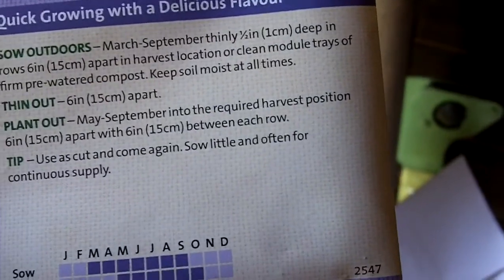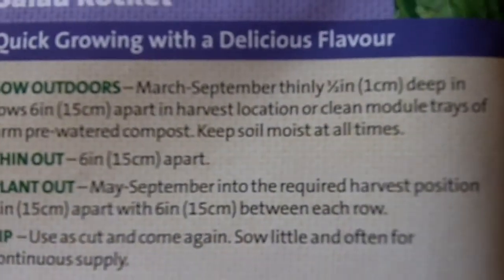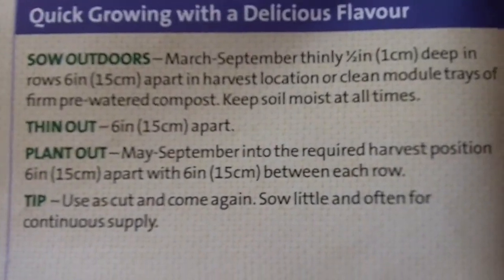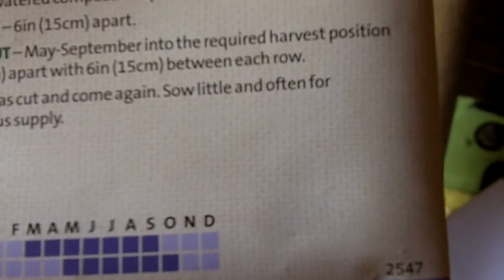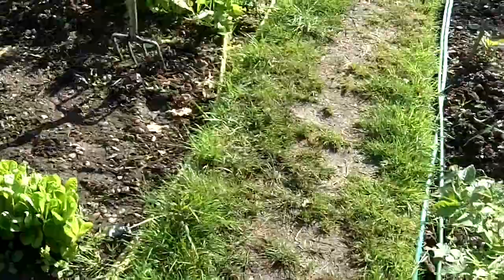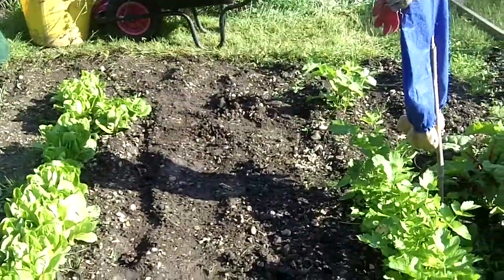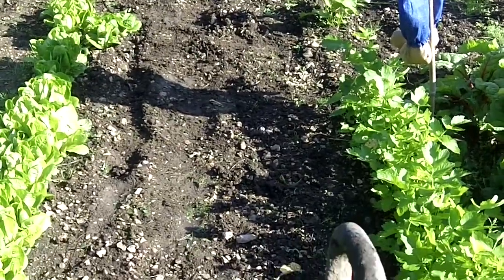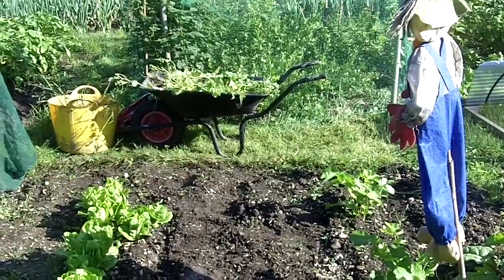I just think I sowed it too early, although it says March to September on there. I think you can see that. I think I sowed it early April under plastic, but it didn't come to anything, so whether the seed wasn't any good, I don't know. But what I'm going to do, I've cleared the patch where the radishes and the turnips were, which was here, so I'm just going to fork that over and then sow some seeds. I think what I'll do is stick you on the edge of the wheelbarrow so you can see what's going on.